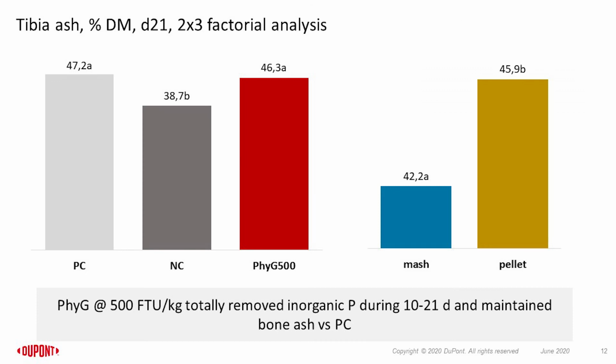When we look at the 2x3 factorial analysis at the main effect, PHY at 500 FTU is able to compensate for the total removal of inorganic phosphate during 10 to 21 days of age and maintained tibia ash compared to the positive control. Pellet feed showed greater tibia ash compared to mesh feed.